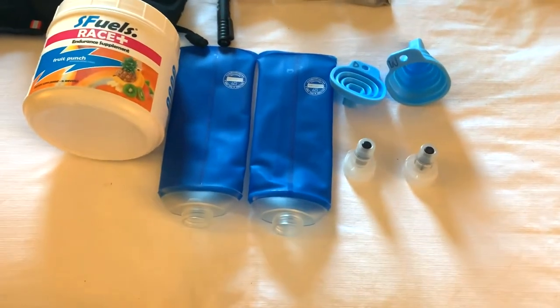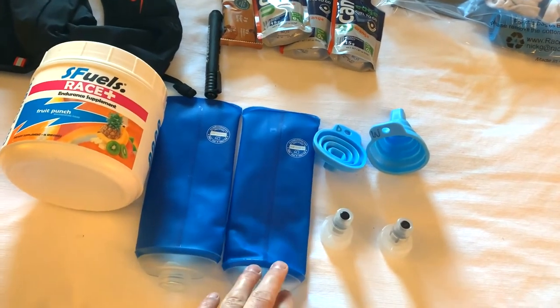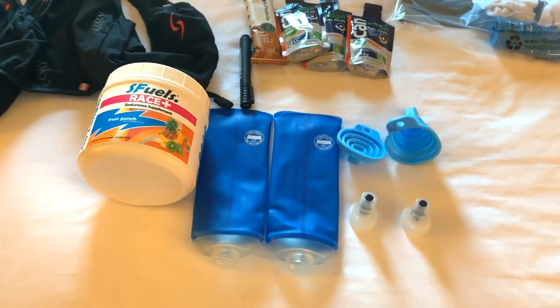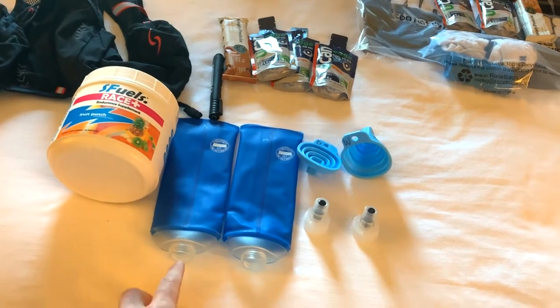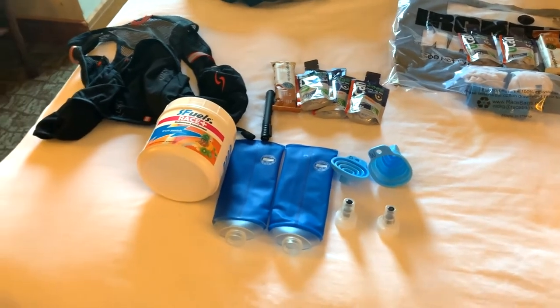What I'm going to do is actually pre-fill the soft flasks, each with an hour's worth of nutrition, just the powder, and seal them up. And then in transition, there's bottle filling stations. So then I'll go to those and I'll fill these up, shake them up, pop them in my vest, and then head out on the run.